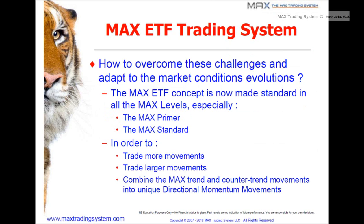And so in order to overcome these challenges and to adapt to the market conditions, within the MAX team, we have introduced two concepts, the ETF and the SUM concept. Here I will only describe what the ETF concept is. And we have decided very recently to make the ETF concept available in all our MAX courses, whatever the level of the courses. And what I'm presenting here is especially the ETF concept in the MAX Primer and in the MAX Standard. We have also the MAX Advanced and the MAX SUM, but the ETF now is available in every course level.